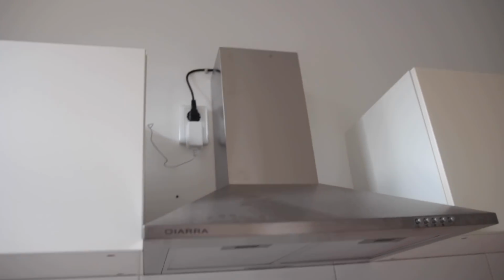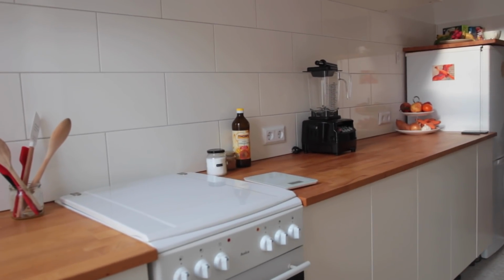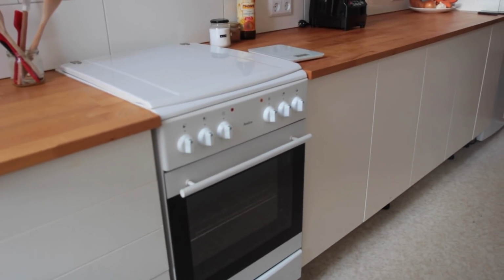I love the high ceilings. I love the fact that the room is still pretty bright, even though it's on the smaller side like the rest of my apartment is. Also, by the way, the kitchen was here pre me moving in. I did not facilitate this.